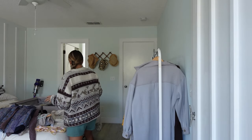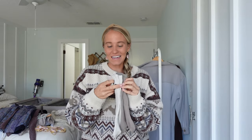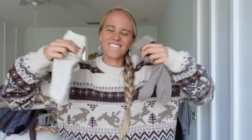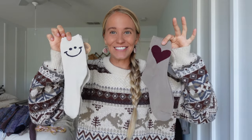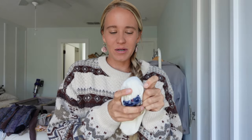And then for the rest of my accessories, I'm bringing so many cute little pairs of socks. I feel like with Uggs, you just have to have really cute socks. I need to wash these, but if you guys saw on my Instagram, I got the Ralph Lauren polo socks. They're so freaking cute. And these with Uggs are just adorable. I think it's the cutest trend. And they're only like 15 bucks. So I'll link those too. But definitely gonna be wearing these.